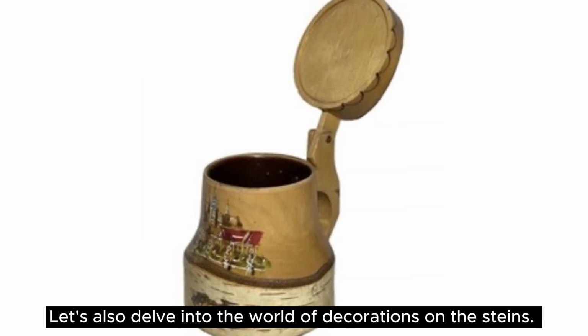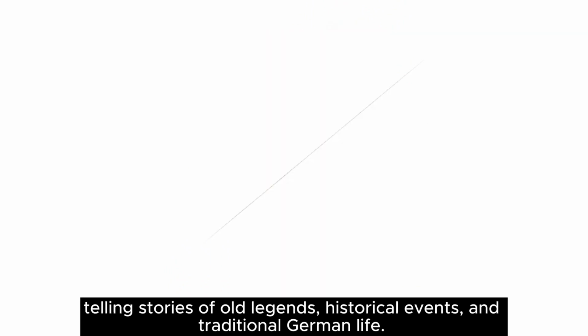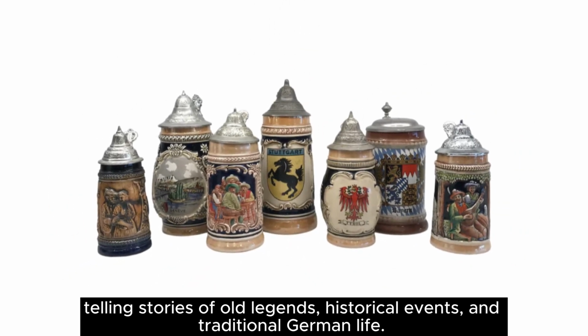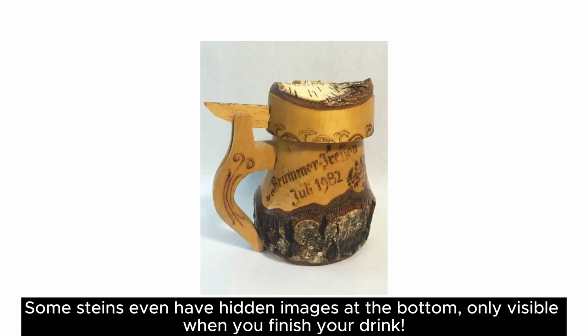Let's also delve into the world of decorations on the steins. The decorations on a beer stein are a window into the past, telling stories of old legends, historical events, and traditional German life. From the simple floral motifs to the intricate hunting scenes, each decoration is a work of art. Some steins even have hidden images at the bottom, only visible when you finish your drink.